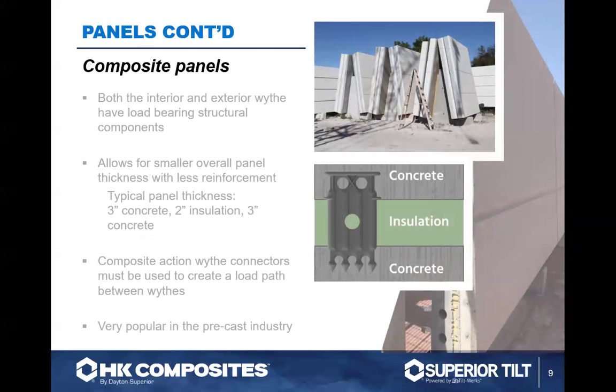And those wythes or layers are usually, not always, but they're usually equal in thickness. So a typical composite panel may be 3 or 4 inches of concrete on each side with, let's say, 2, 3, 4 inches of insulation in the middle. Now, this is saving a lot of concrete from a traditional panel that might use 2, 3, or more inches of concrete to, in effect, do the same thing. This is really important to precasters because it saves weight of the panel. It allows for taller panels for the same weight when we're transporting the panel. That's important because we're going down the road and we have limits on what can be done there. And that composite action is very effective if we use the right connector to do it. Next slide.